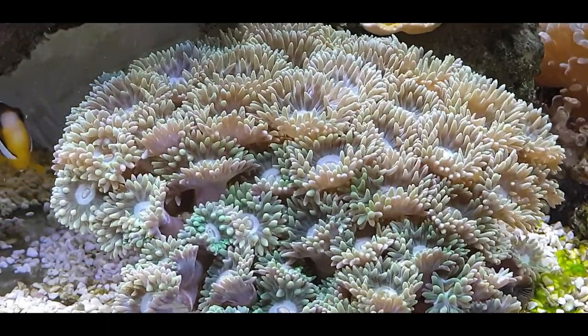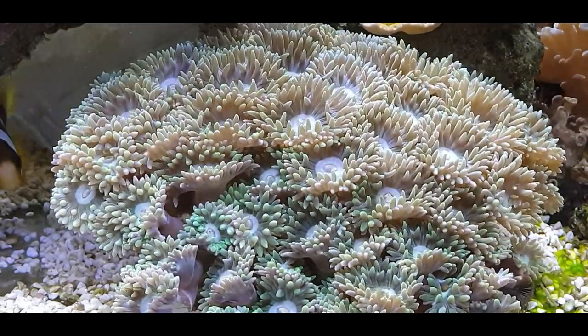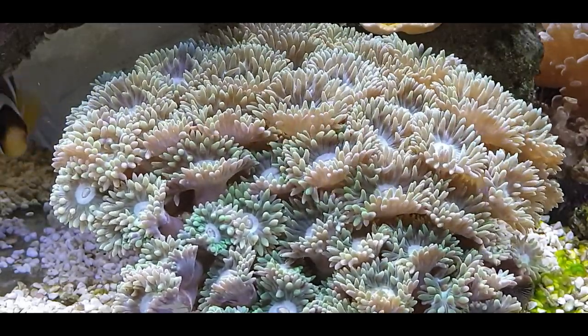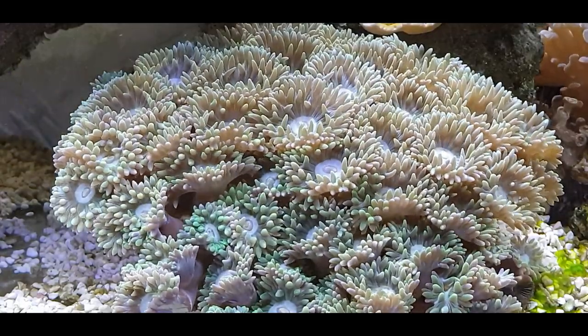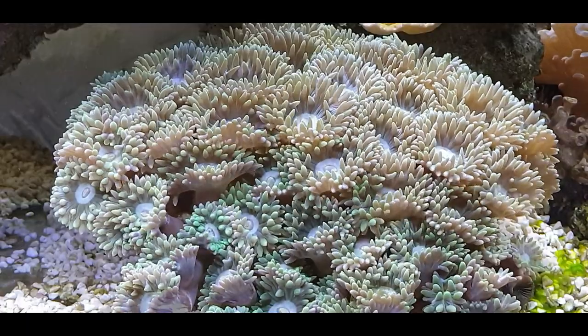They've got a light blue center, which glows absolutely amazing under the blue light. So I'll turn all the lights off in a minute and I'll put my little filter on so you can see what it looks like at night. It looks absolutely beautiful. Now these will readily accept food.